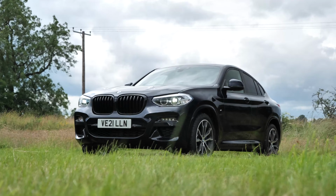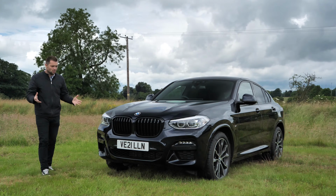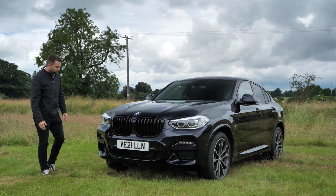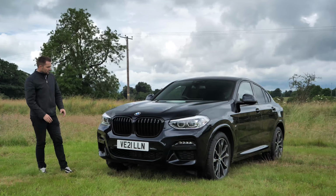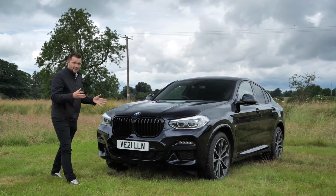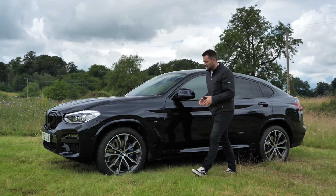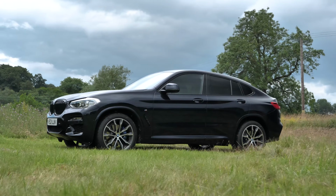They suit the car. Obviously BMW has had an absolute belting for its grills, but I think they really suit the car. And well, let me know what you think of the grills on this car in the comments below. You get LED lights as standard on the X4, and it just ties in really nicely. The front end of this car is really good looking in my opinion. Of course, it's here where the big differences are between the X3 and the X4. So from here forwards, it's more or less exactly the same.